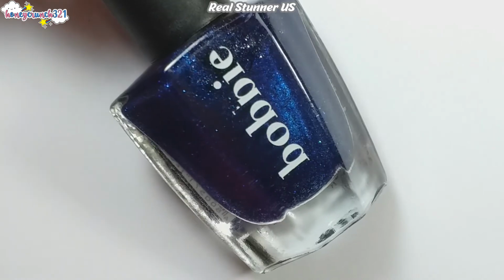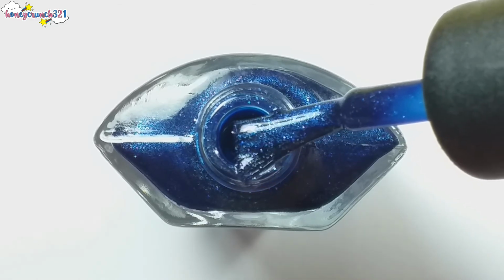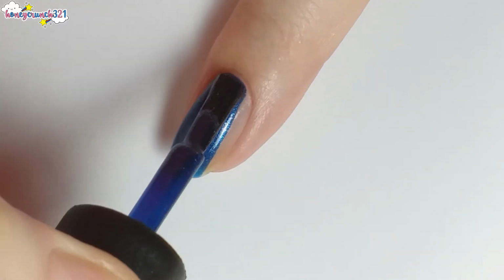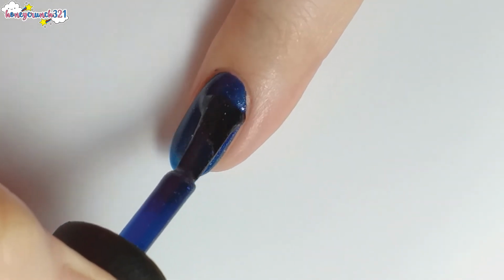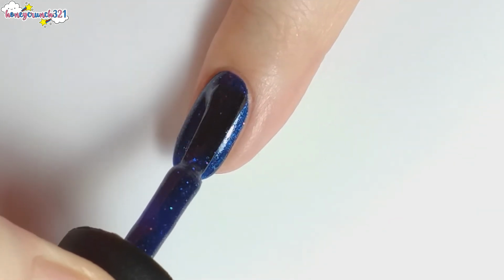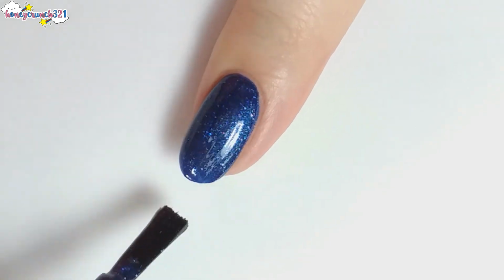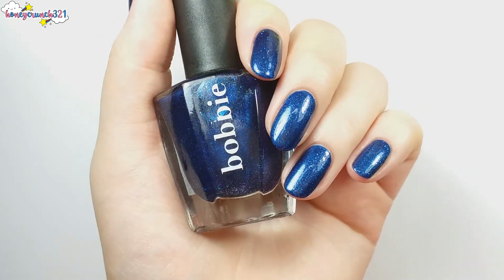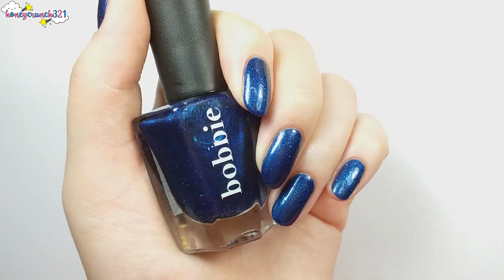And lastly we have Real Stunner Ultra Shine. Now for the second coat. Real Stunner Ultra Shine has a semi-blue jelly base with holographic glitters, and it has a bit of a metallic-y finish.